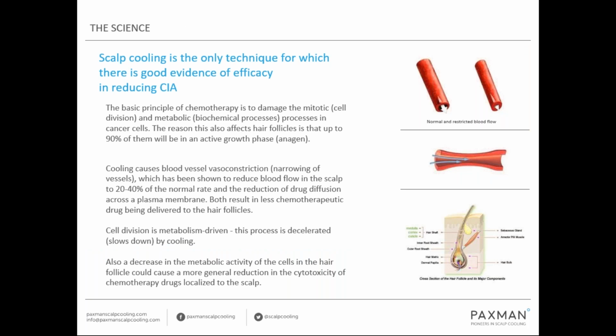just very briefly talks about how it works. It induces vasoconstriction by cooling. We see a drop in metabolic rate by cooling, so less targeted effect of the chemotherapy. And then we've got other research programs looking more at the mechanisms, and we're actually seeing less drug diffuse through the cell membrane at lower temperatures.